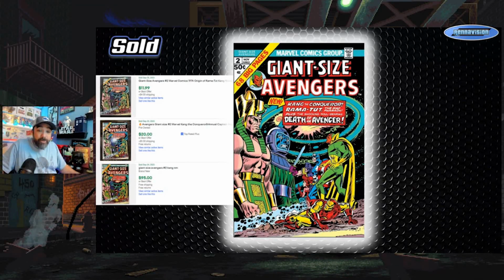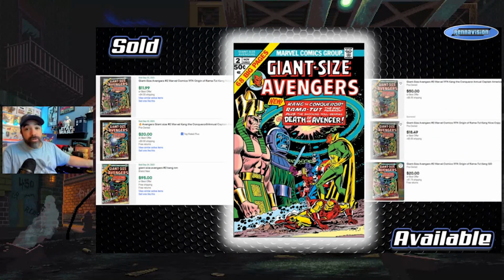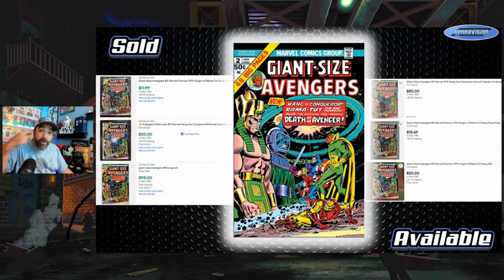So go dig in boxes, go dig in back issue bins. Yes, maybe you don't find it in a dollar bin, but the point being, wherever you go find cheap comics, go and look for some of this stuff. And as you can see here with the asking prices, they're also wide-ranging, 20 to 50, depending on the condition and depending on the seller, obviously. But it's just something that's worth your time to know and to go and look for.